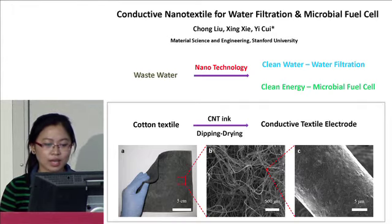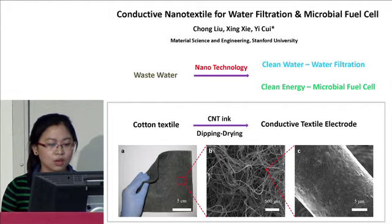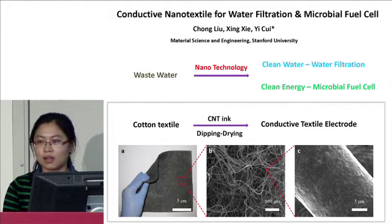The material has a very large surface area and very high surface to volume ratio, and it can enhance the contact with microorganisms, and then the application performance will be enhanced. After the coating with carbon nanotube ink, this material is done and is ready for use. If you want to know more about the performance, I would like to talk to you in the poster session. Thank you.